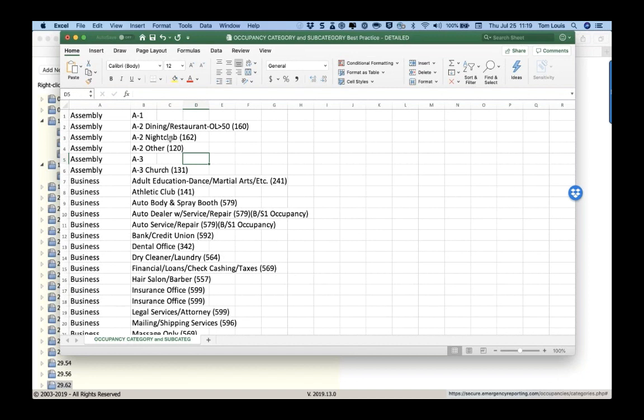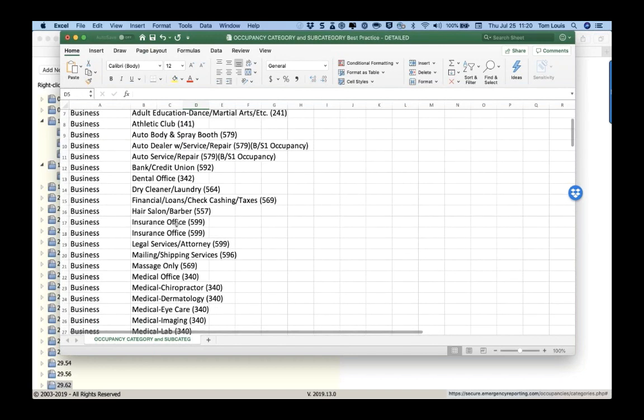And so anytime you're going to add an occupancy, this allows for consistency in entering the property use type for that particular occupancy. So I know that if I'm entering a nightclub into my system, and it's an Assembly A2, I need to pick a 162 for the NFPA type. And again, it's for consistency and quality of data. And I'm happy to share this document with you.